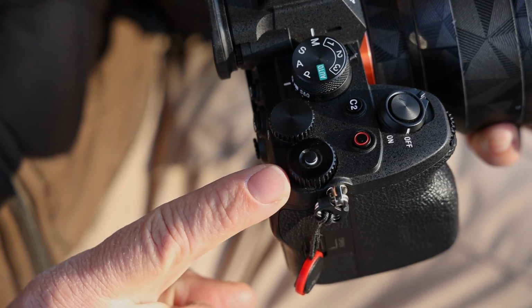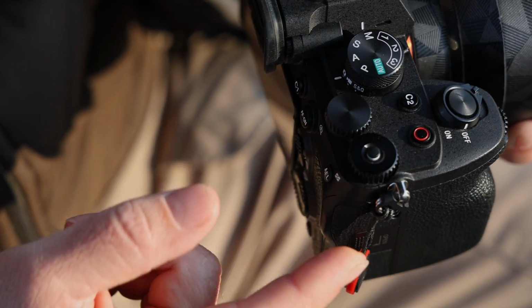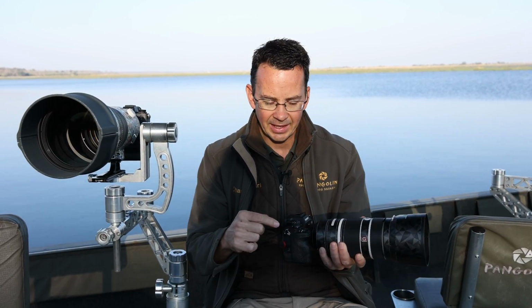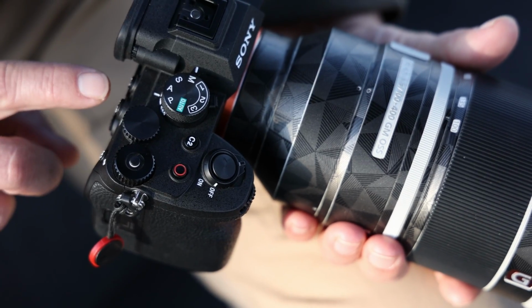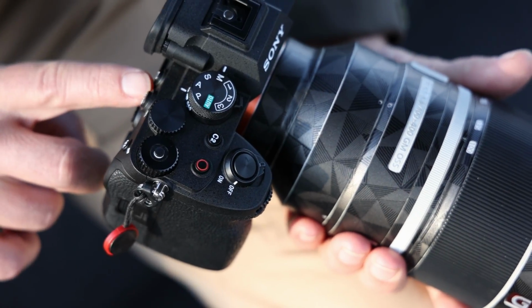They have the normal exposure compensation dial here, but what you will notice is they don't have the numbers on top. Good thing about this, it's not just dedicated for exposure compensation. You can really customize any of these wheels the way you would like. They also moved the record button for video to the top of the camera, not on the back anymore.